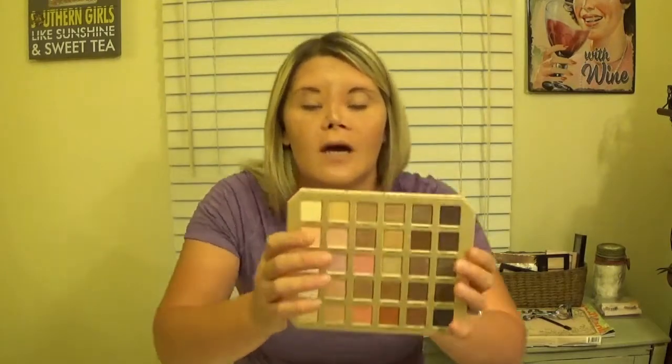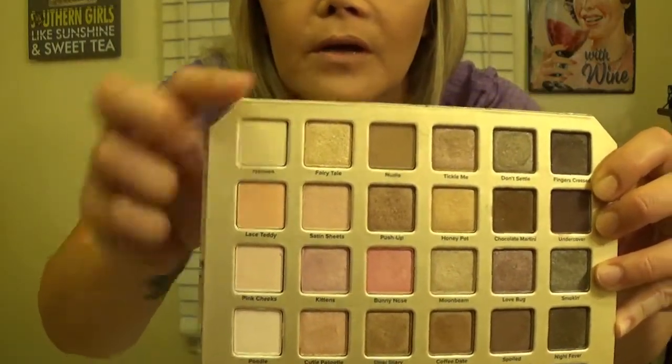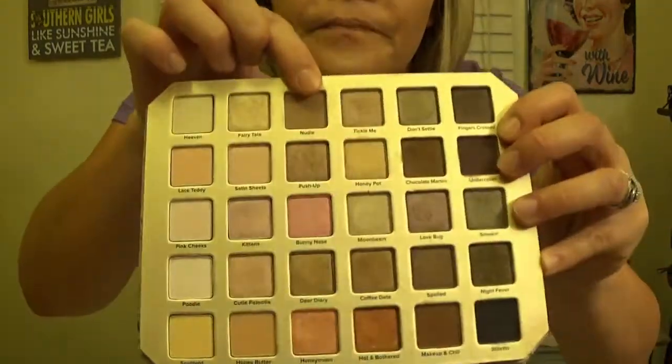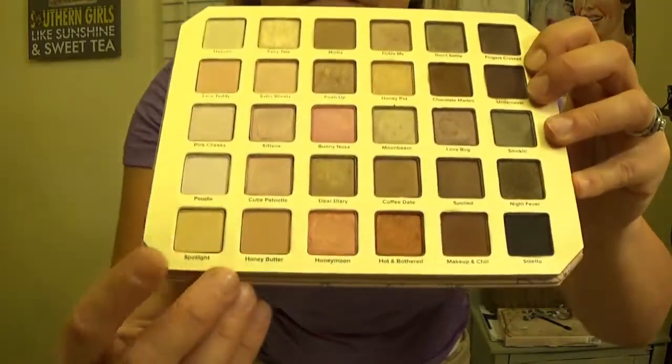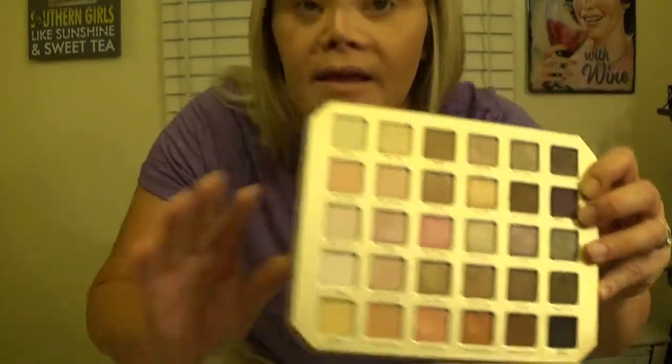Now, let me show you guys. Here are the mattes in the palette, okay? You've got 1, 2, 3, and then you have 4, 5, 6, 7. That's all the mattes that come in this palette. You have 7 mattes, and the rest of them are shimmer, basically.